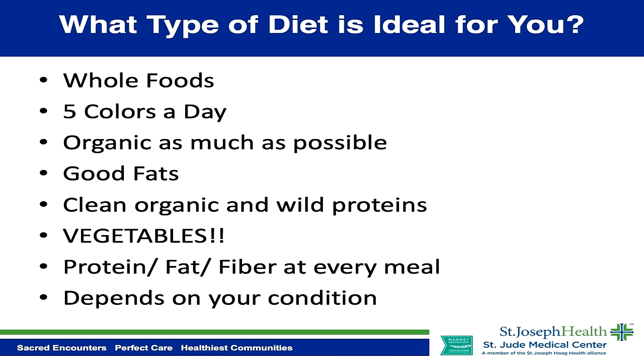I recommend 5 colors a day, which means you want colorful berries, carrots, purple cabbage, green vegetables. So you want a broad spectrum of colors because then you're getting all the antioxidants in your diet. Eat organic as much as possible to avoid the pesticides and the GMO foods. If you are on a budget, I recommend at least get the Dirty Dozen items organic because those are the highest in pesticides.